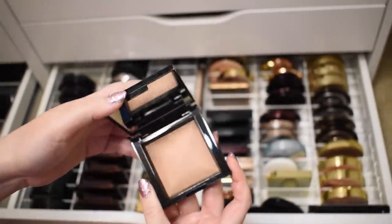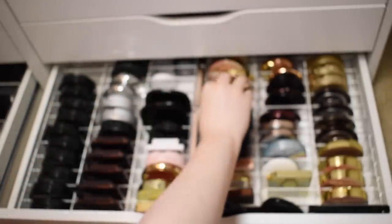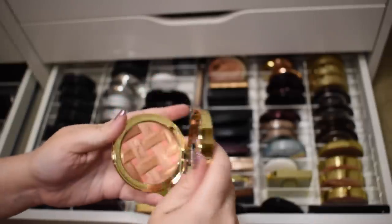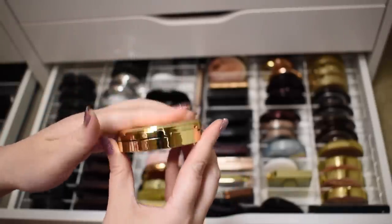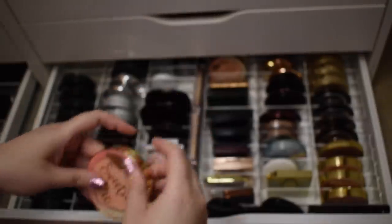It's a Bare Minerals bronzer. I also picked this up at TJ Maxx. And the Sweetie Pie bronzers. I picked up some extras of these from TJ Maxx also. I really like these a lot. And the packaging is pretty cute too.